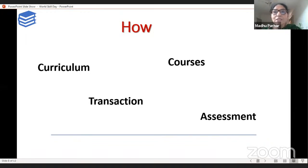But again, people started questioning, the theory you can teach, but what about the skill part in online? Very important, pertinent question people are raising. And last is, how do you do the assessment of the skill part or otherwise also? You can add many other points, but I thought these are just 4 major points we need to see.